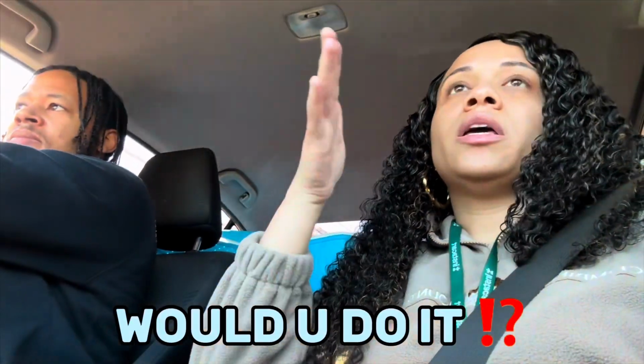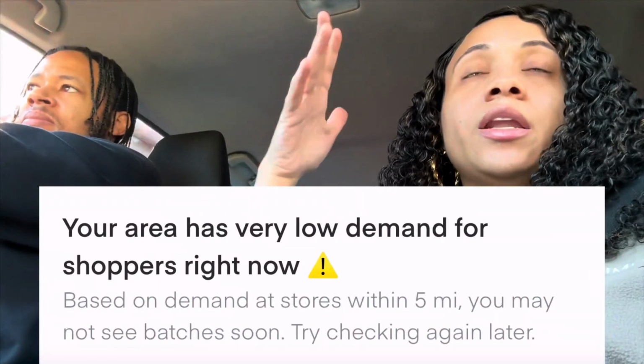Instacart rolled out this new thing where basically it shows you if your area has a low volume of, you know, need for shoppers. And my area has that. So, I'll put it on the screen for you guys. Let us know down below if you got that as well.